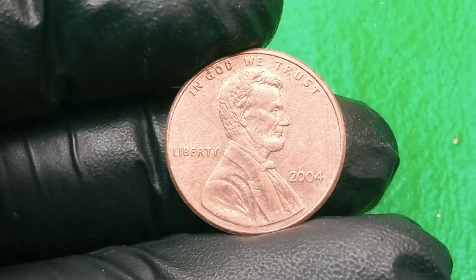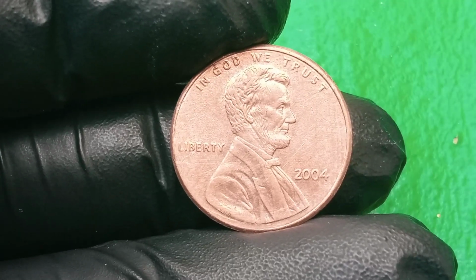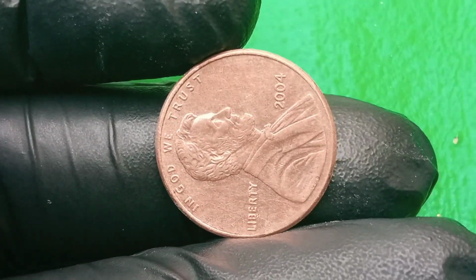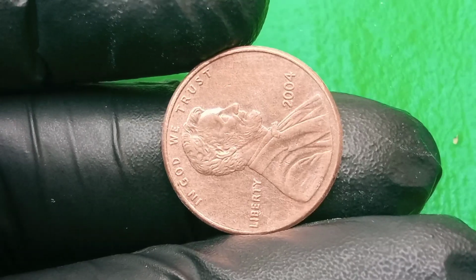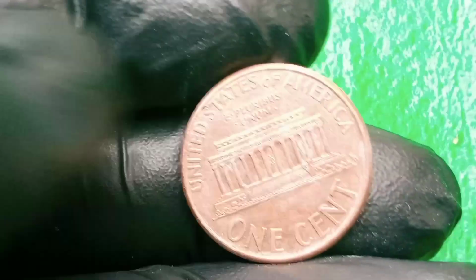Next! Today, we're focusing on a remarkable piece that has captured the attention of collectors and investors alike, the 2004 1-cent coin that astonishingly commands a value of $81 million. Yes, you heard correctly, a simple penny worth a staggering $81 million.